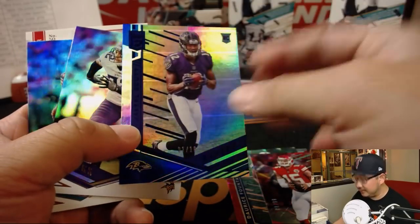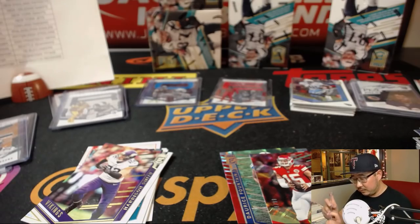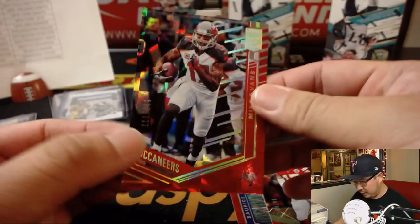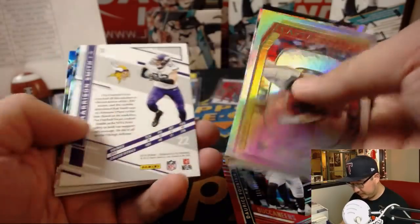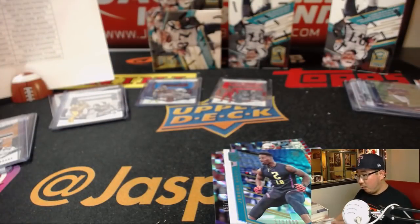Jaleel Scott, 1 out of 6. Nice low number for the Purple Birds. That'll be for Adam Kupperman. Mike Evans, out of 299. Harrison Smith, out of 299. Out of 699. And four more boxes to go, boys and girls.